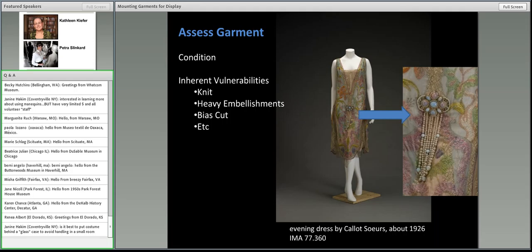And that's made from heavy beads. What we've done in this case is to attach on the inside of the dress some Velcro that then matches to Velcro on a corresponding spot on the mannequin. That takes the weight of this really heavy embellishment off of the dress fabric and allows this to be safely exhibited.